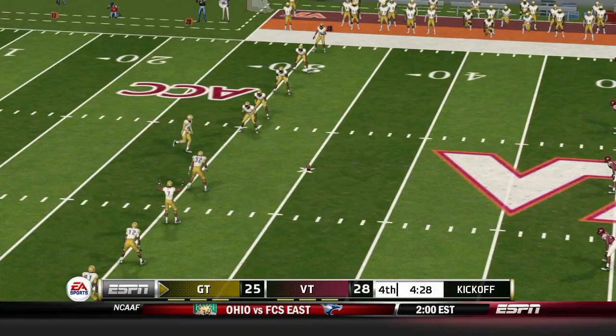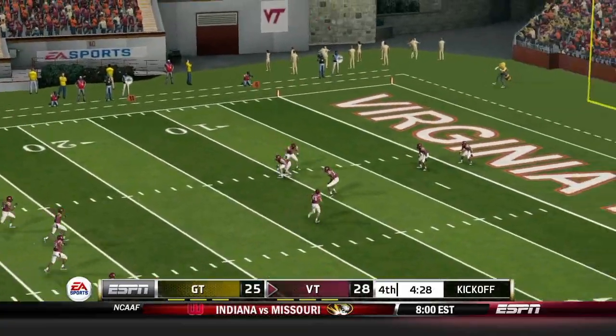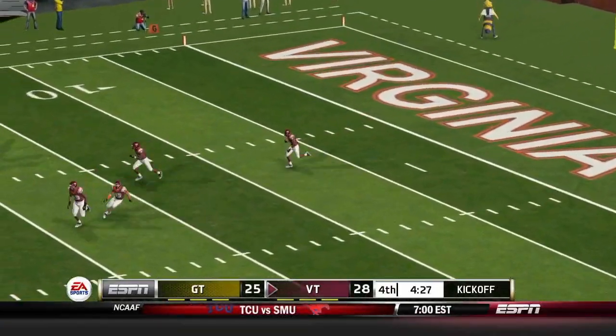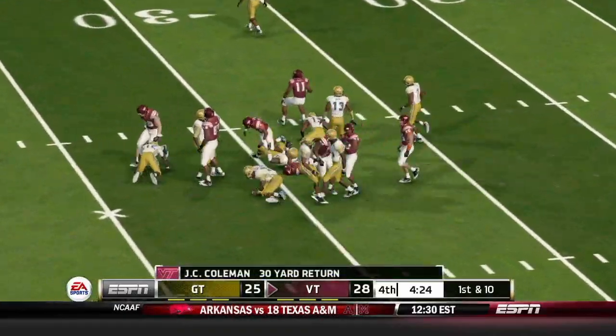They line up to kick this one away. He sends this one deep. He's to the 20. They'll bring him down at the 29-yard line.